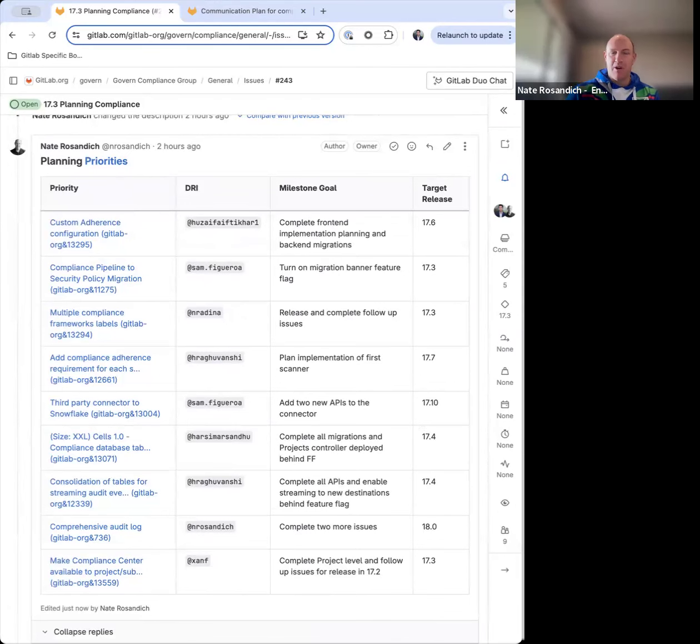Yeah, so the highest priority for us in 17.3 will be continuing to plan out the custom standards adherence report configuration. We have done the backend and we'll begin some of those initial backend migrations. We want to complete the front-end implementation planning based off some of the designs that we've still got in workflow at the moment. The next major priority for us was the compliance pipeline to security policies migration work. We've been working on the migration flow behind feature flags. So we want to complete that work in 17.3 and actually enable those banners throughout the product to allow you to migrate over to policies.